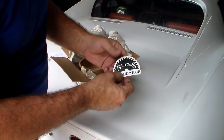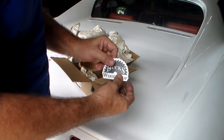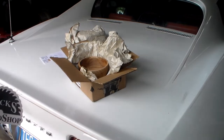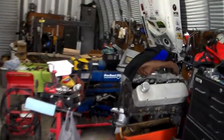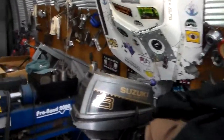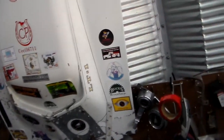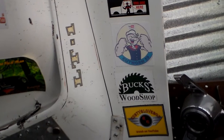And this is his sticker. And actually, I think this is his new sticker. Let me look. Let's see. I've actually got his sticker up here. Yes, this is his new sticker. I've got his older one, which is a little larger. Right there, Buck's Wood Shop.